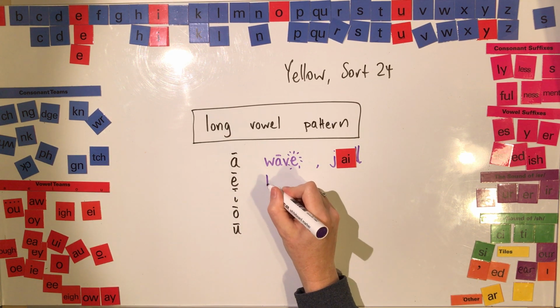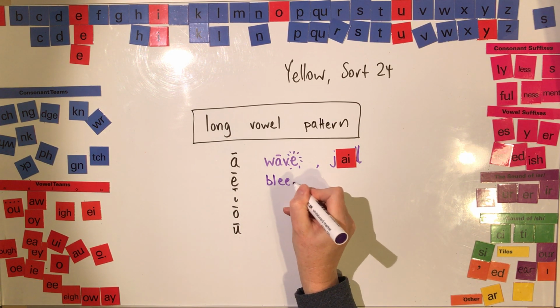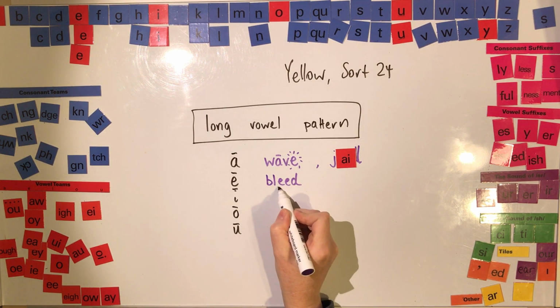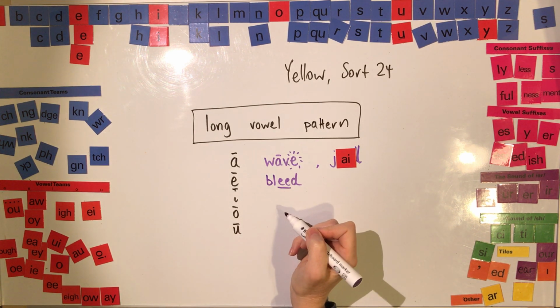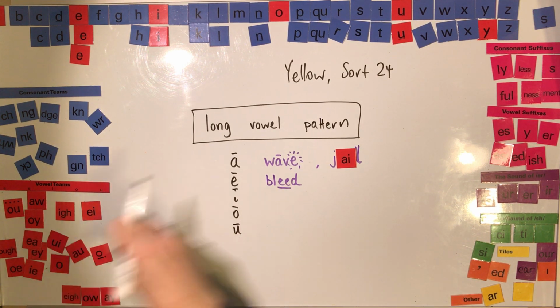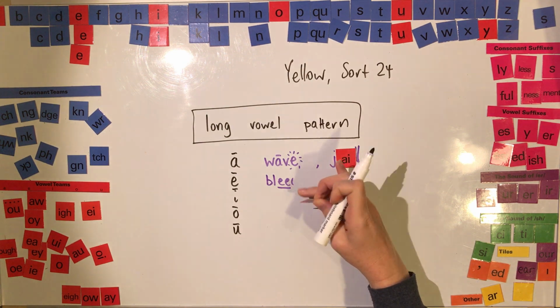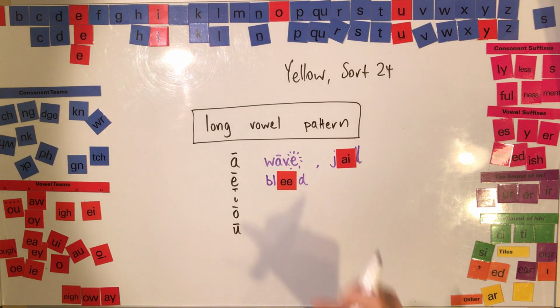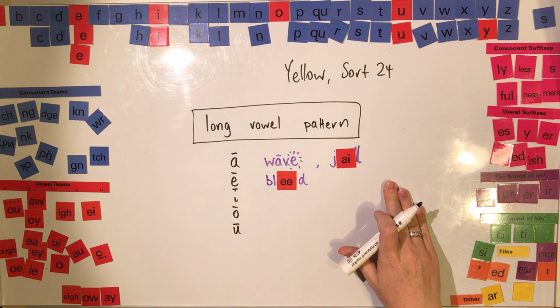What about long E? We've got the word bleed in there. What vowel team is saying E? Hopefully straight away you can spot the double E there. We've got that there just to make it stand out a bit more so you can see that as a vowel team. And we've got EA and we've got Magic E. So we're touching on those.